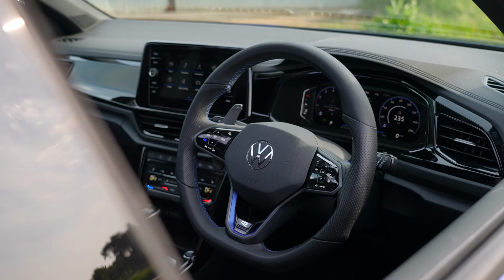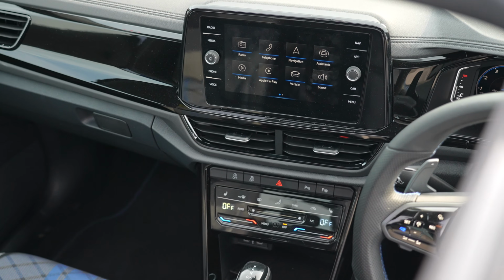So if you're watching this video, you probably don't really care about efficiency and comfort. And luckily, VW have put a button on the steering wheel. So press this R button, it goes straight into race. They've got rid of the touchscreen traction control. You just need to press a physical button down here. Left foot on the brake. And launch.